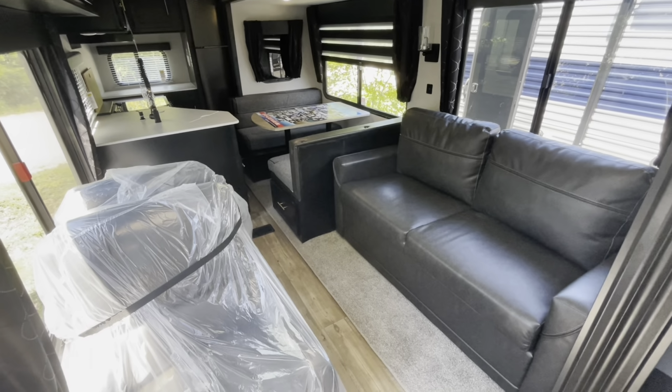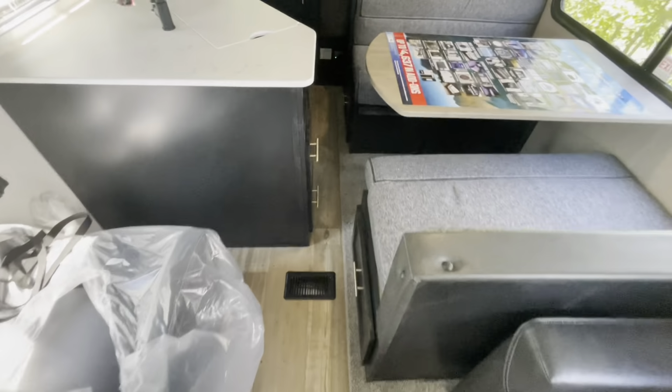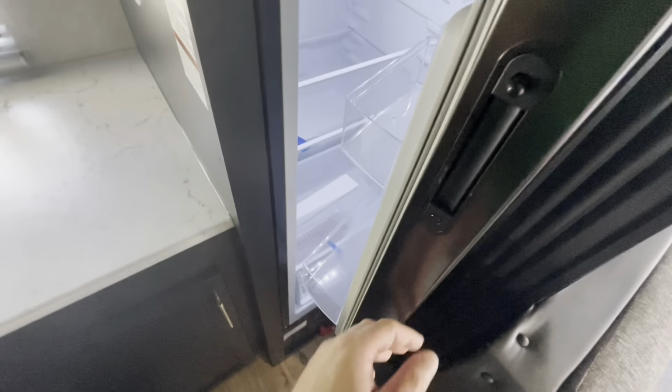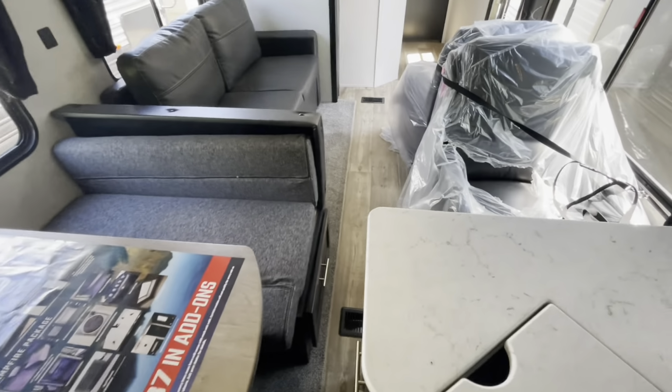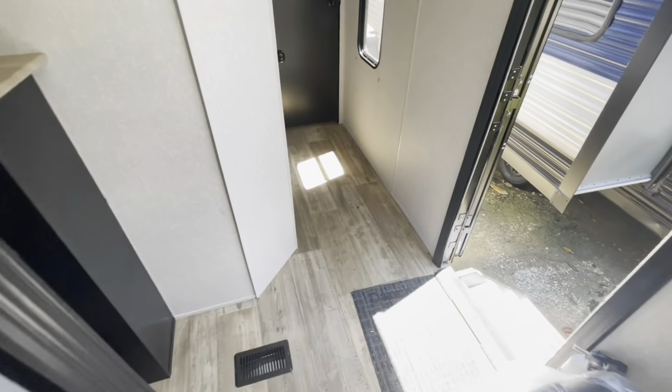All right, guys, as promised with the slide in, it is super tight getting through. You can squeeze through to the kitchen, but unfortunately, you're only opening the fridge a little bit. So if you want to leave a drink right here at the edge, something to access, you can. Same thing with the freezer, very limited. Other than that, you got full access to the bedroom, to the bathroom, no issues there.